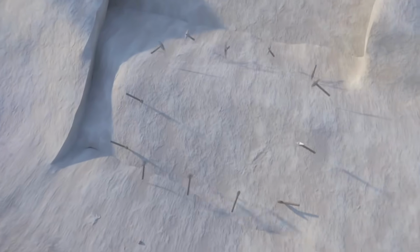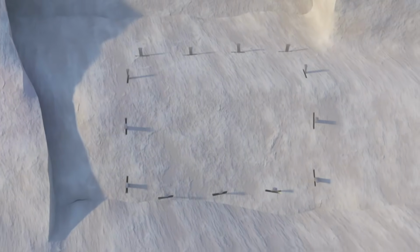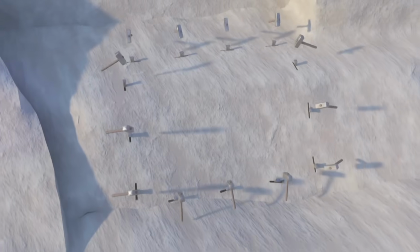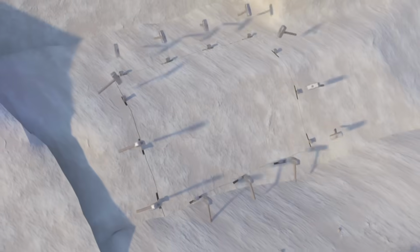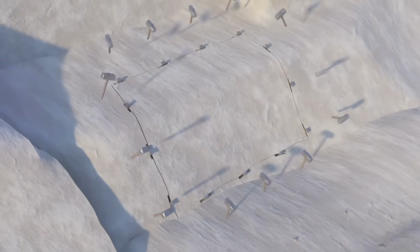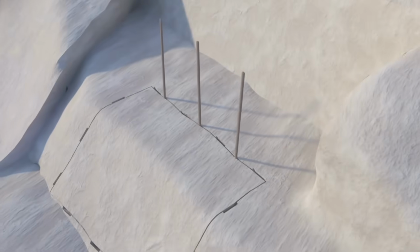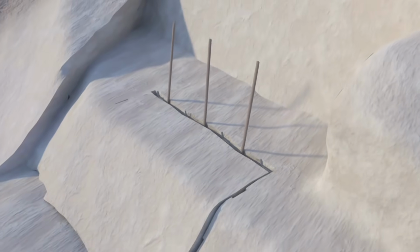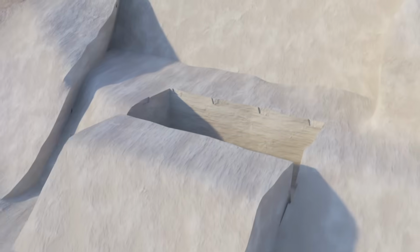First, small slits were cut by the Greeks around the chosen block. Then they placed iron wedges, which they struck simultaneously with mallets. They repeated the operation hundreds, if not thousands of times in order to cut out the block. Then they used heavy wooden levers, capable of multiplying a man's strength by 30. These levers allowed them to gradually detach the block from the main rock.